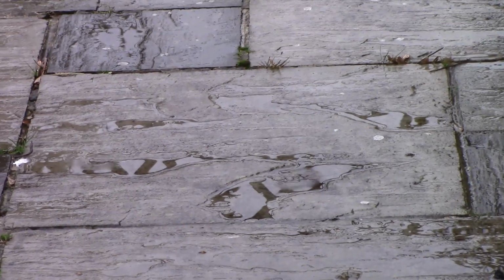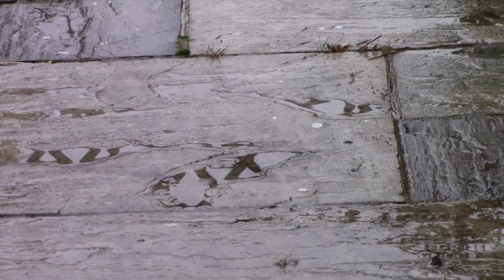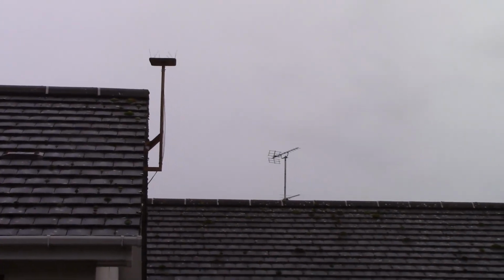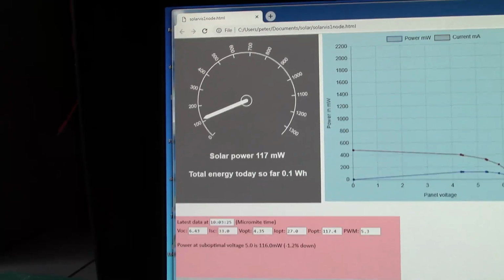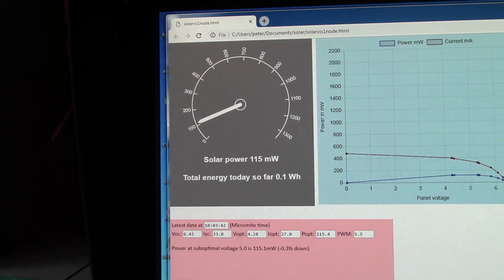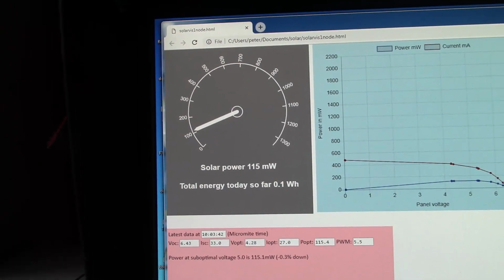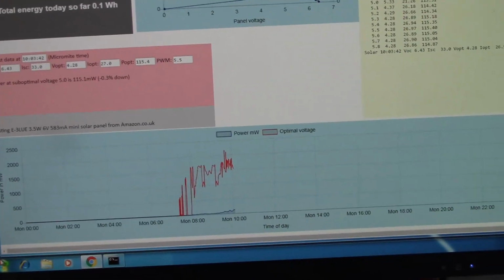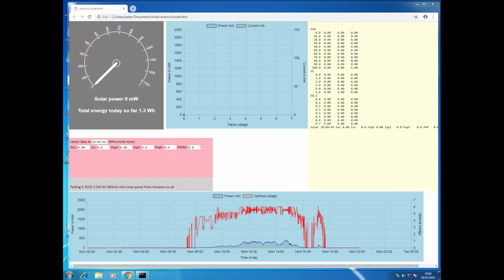What a difference a day makes. It's 10 AM on day 2, and it's a miserable, cloudy day with a light drizzle. And we have 117 milliwatts, whereas yesterday we had about 700 milliwatts. It's essentially nothing at the moment. So that day ended with total generation of 1.3 watt-hours, which was the worst day of the first week.